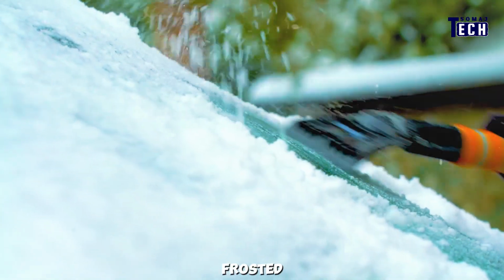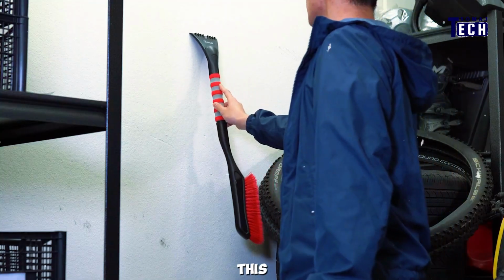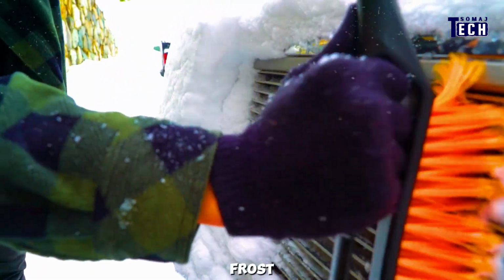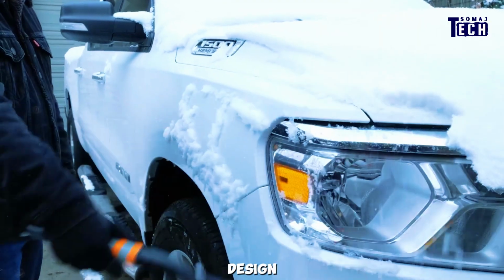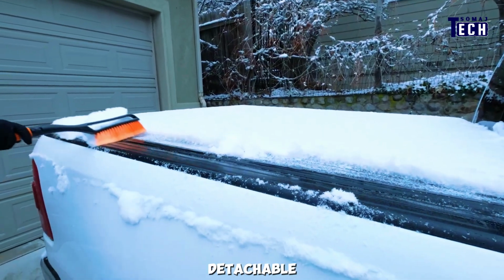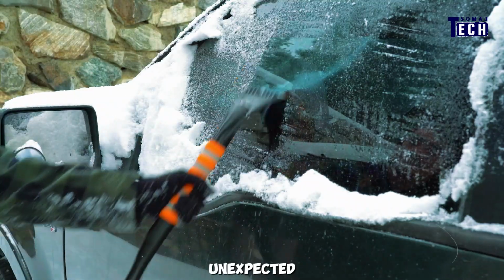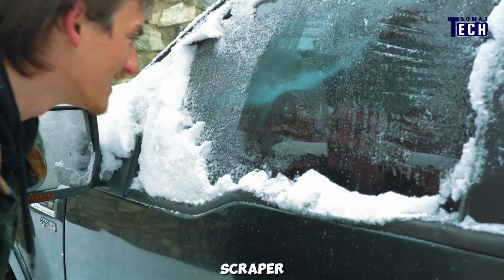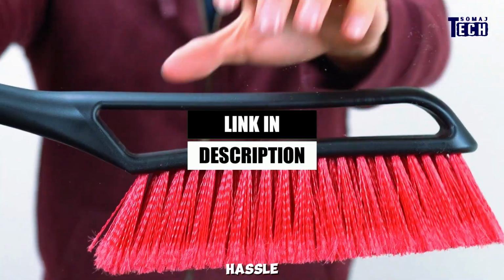Say goodbye to frosted windshields with the AstroAI Detachable Ice Scraper. This durable tool removes ice and frost quickly without damaging your car's glass. Its ergonomic design ensures a comfortable grip, and the detachable feature makes it easy to store. Whether it's a chilly morning or an unexpected snowstorm, this scraper is a winter essential. Stay prepared and make winter driving hassle-free.